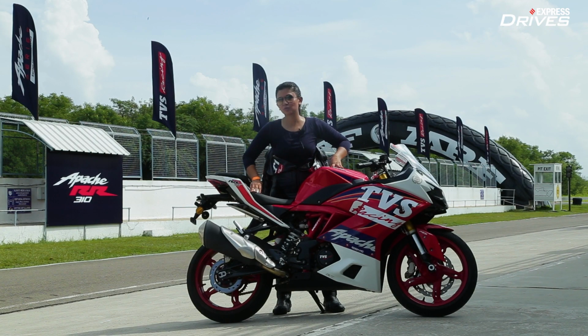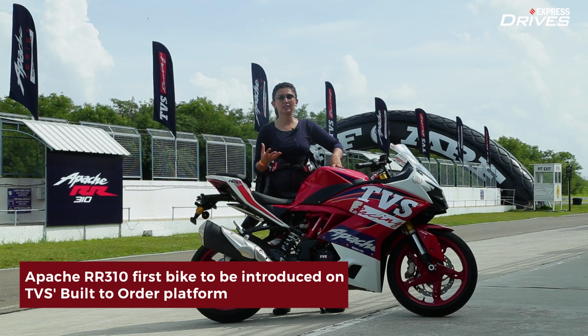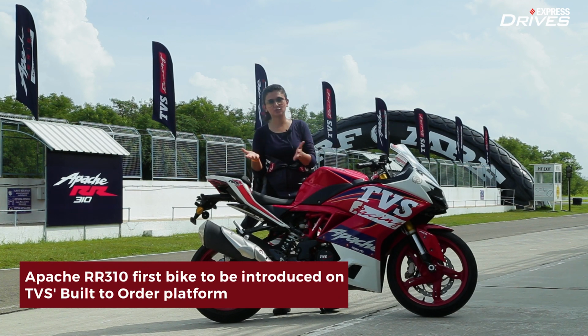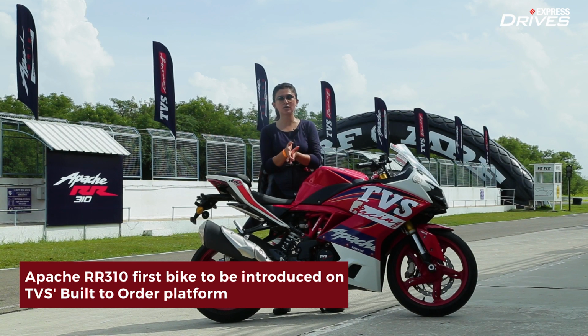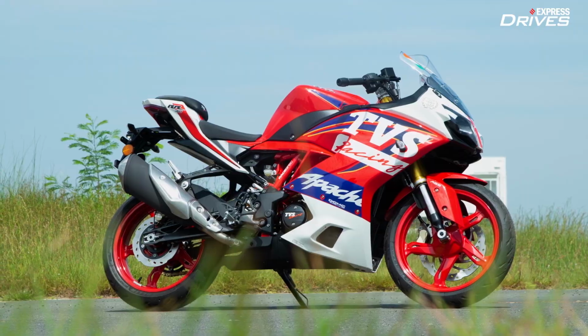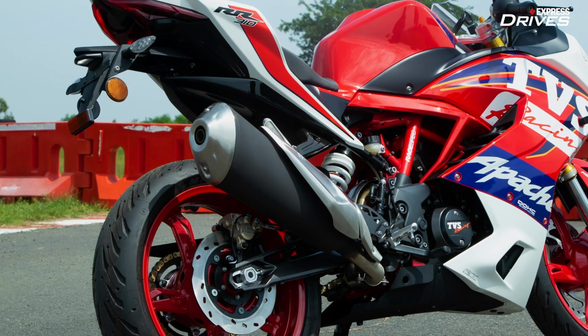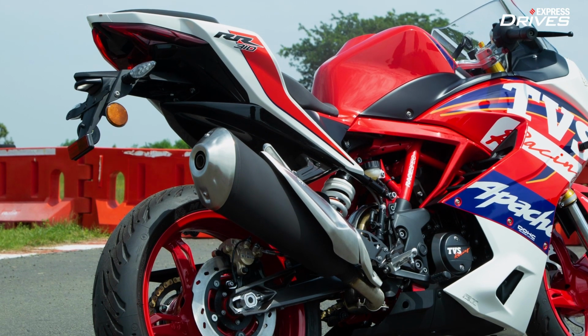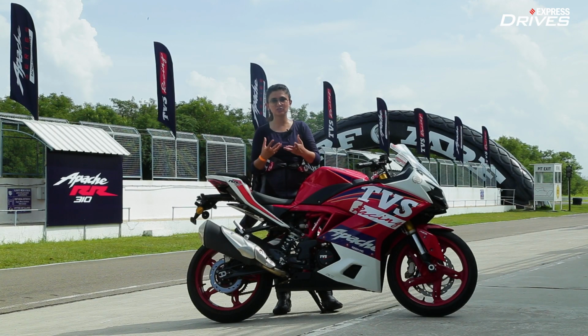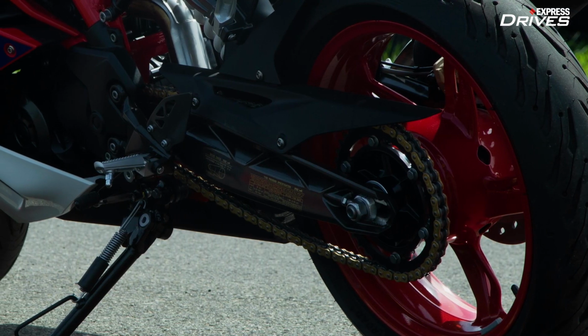Before we end though, TVS Motor Company has also introduced something they call Built to Order, which means you can customize your motorcycle through their web configurator, or there's also an app called TVS Arrive. If you want a dynamic kit or a race kit, just add it to your cart when you're checking out buying a motorcycle, and the Arrive app will also give you details like how long it will take to be delivered and other such details.